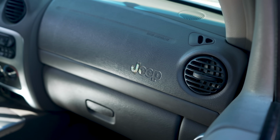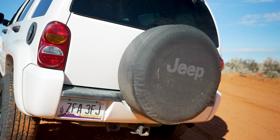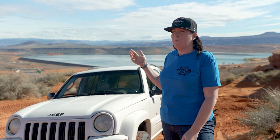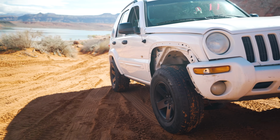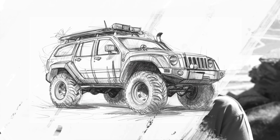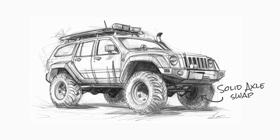We don't have a speedometer, so we don't really need to know how fast we're going. The back window doesn't work at all, but we don't need that. I have one fender delete. It came with a fender delete, so it's kind of making my life way easier. I know I'm definitely doing a solid axle swap, which is gonna be a little hard, but not as hard as what everyone else is planning to do, so I've heard through the grapevine.